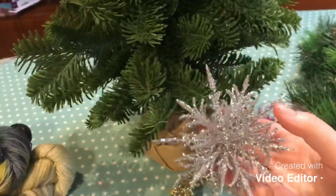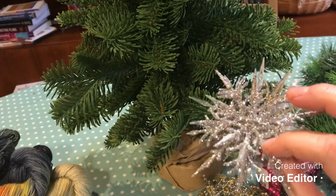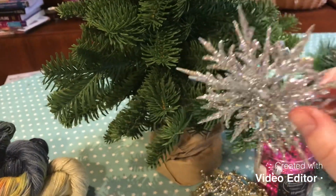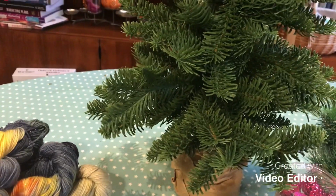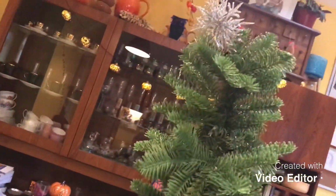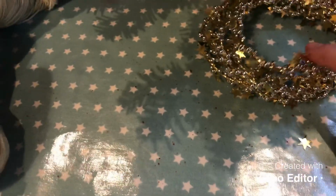I also got this really cute star. It did have a hanger on it. It's actually just a normal tree decoration. I say star and it's not, it's a snowflake, but it was just the perfect size to be the topper on this tree. Look how wonky that is. So I'm going to put some wire around it. And then these things here, I've had this for absolutely ages and not known what to use it for, and it's going to be the perfect garland for this tree.